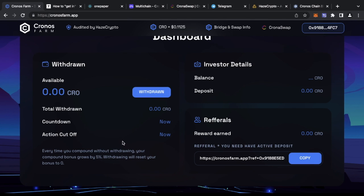That's basically the option and the decision you've got to make once you've got your CRO funded in the actual platform. And then when it goes live, you can use whatever strategy you feel fit. You can go into more than one plan. You can go to a plan 1 and a plan 4.